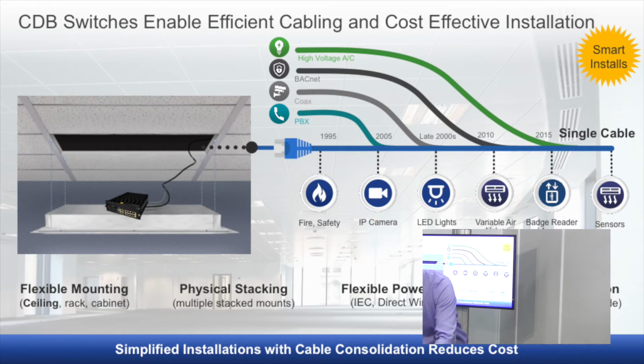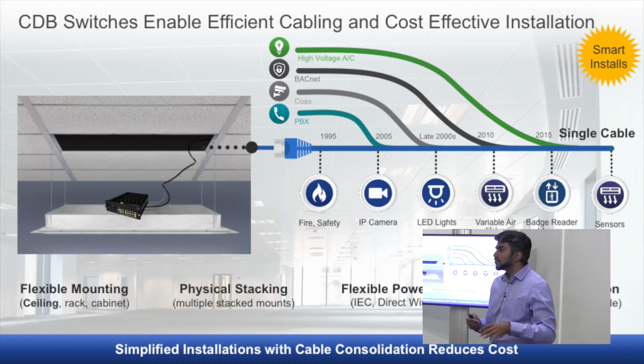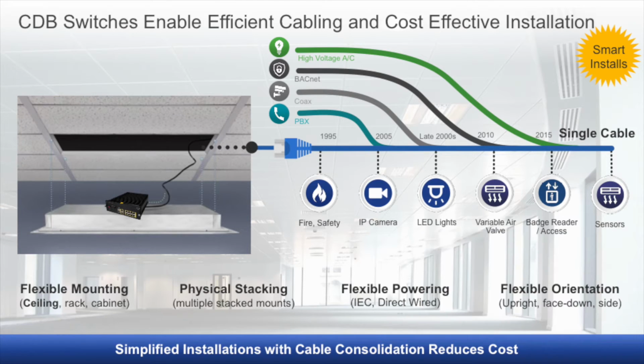This is the junction box, and you can have IEC power or direct wire power right now, but in the future for Europe, we will have a junction box which has VLAN connectors as well. And finally, the orientation can be upright, face down, sideways, any way. So this switch is really, really flexible in its deployment.